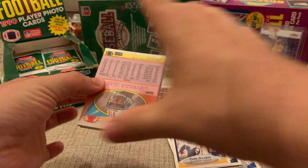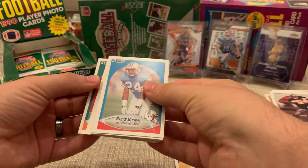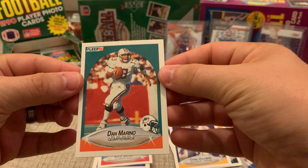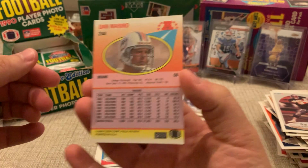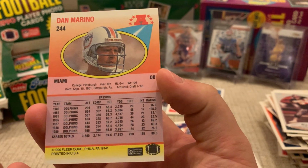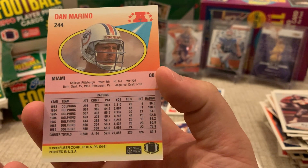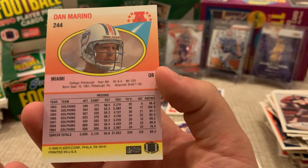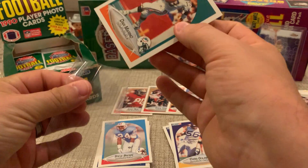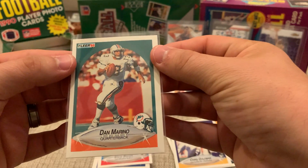Again, I bought this. Oh, and here we go. Right on the back. Come on. Got that Dan Marino. The Dolphins colors. Classic looking card. Look at those passing stats. 1984, 5,084 yards, 48 touchdowns. 44 touchdowns in '86. Man, he was a stud. I think he has been said to be the best quarterback to never win a Super Bowl.